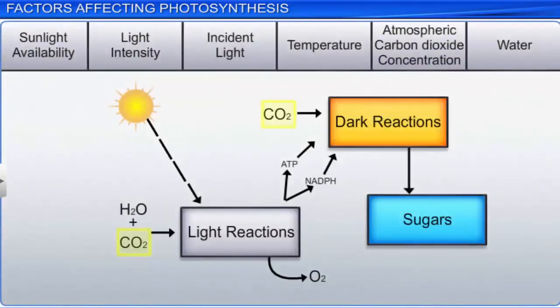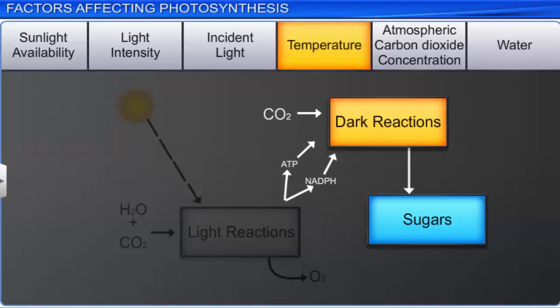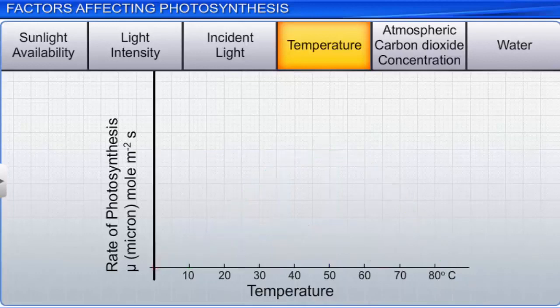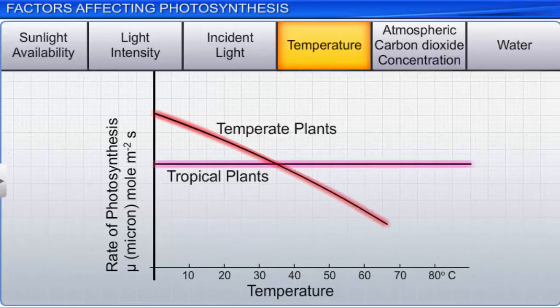Apart from light and CO2 concentration, the rate of photosynthesis is also affected by temperature. In fact, temperature has a major influence on light and dark reactions. Temperature also affects C3 and C4 plants. When C4 plants, whose optimum temperature is 35 degrees Celsius, are subjected to higher temperatures, they register a greater increase in the rate of photosynthesis than their C3 counterparts, whose optimum temperature is 25 degrees Celsius. Similarly, the rate of photosynthesis of tropical plants remains unaffected by higher temperatures, whereas an increase in temperature causes a decrease in the photosynthetic rate of temperate plants, as they have a lower optimum temperature than tropical plants.